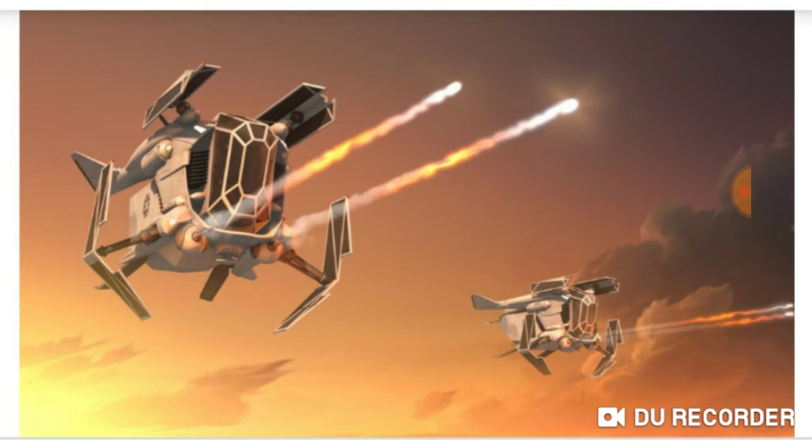Imperial Gunship. I believe this is the last Imperial vehicle. We could also get one that was from the Clone Wars, used by the Clone Troopers, the Coruscant Guard. That would be pretty cool. Little troop transport gunship kind of thing, you know.